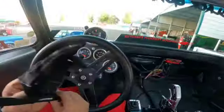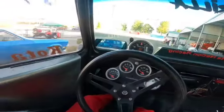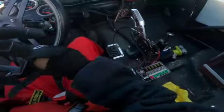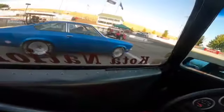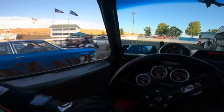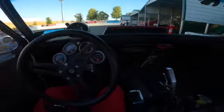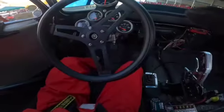We're trying to slow the car down to 7.0 in the 8th mile. Right now we're at 6.84. So we don't have much to go, but we just want to get in the ballpark so we have an idea of what we're looking for on the day of Street Outlaws. We do got a little bit of a headwind, as you can see, so we will have to keep that in mind as well.